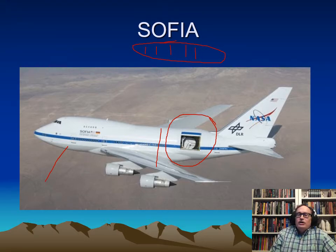And so the question, though, is, this is so much better, but can we do even better? It still has to look through the atmosphere. A lot less atmosphere than previous telescopes, but it still looks through the atmosphere. Can you get where you don't have to worry about the atmosphere at all? And the answer is, well, yeah, of course you can.